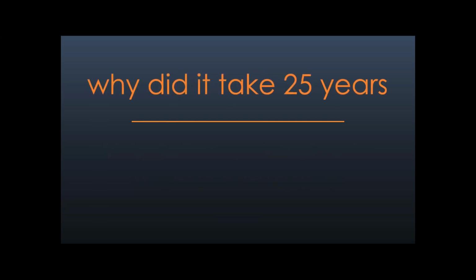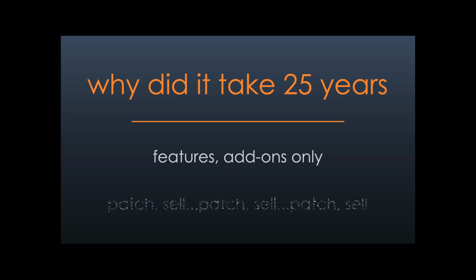So why did it take 25 years to rethink this? Here's what happens, and I know many of you see this all the time, not just in log tools, but really in a lot of software that's out there. Companies come along and they add features and add-ons, and then they patch and they sell more, they patch and they sell more. It's very sales-driven. It's not solution-driven. We wanted to build something that was focused on the actual solution.